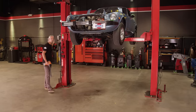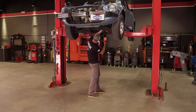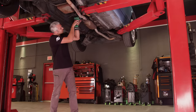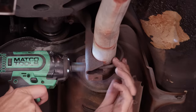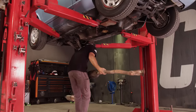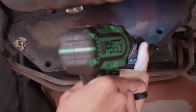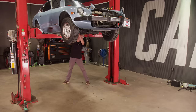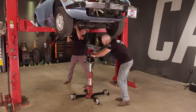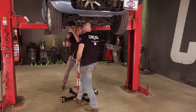Alrighty, with most of the stuff off of the engine, we're gonna go ahead and get the transmission out of here and the exhaust too. This should be a pretty easy one. Yeah, I'll get this other one out.